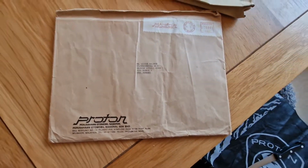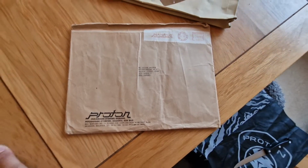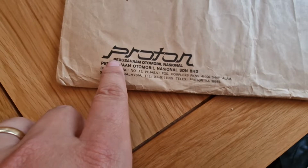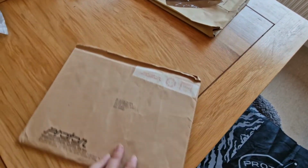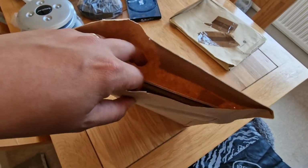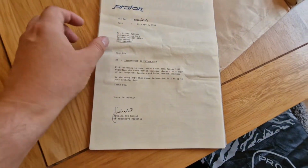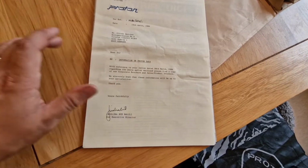Look at that. To Oliver Balthun, West Germany. Proton, 16th of the 4th, 1986. Postmarked Malaysia. Proton, and in here is something quite interesting, to be honest with you. This is an information pack. I was going to say a press pack, but it's not really a press pack. It's an information pack to Oliver, who has written to Proton in 1986, dated the 28th of March.